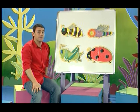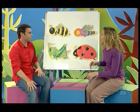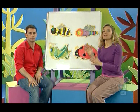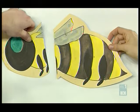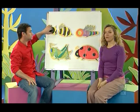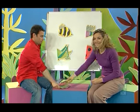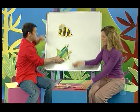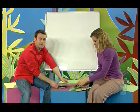Going to use these pictures for a game. A matching game. Each of these insects has a head and a body. A bee's head and a bee's body. So put them in a pile. Okay. Heads here. Bodies over there. We'll mix them up. We'll see if we can match the right head with the right body.